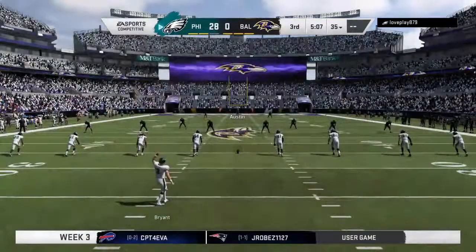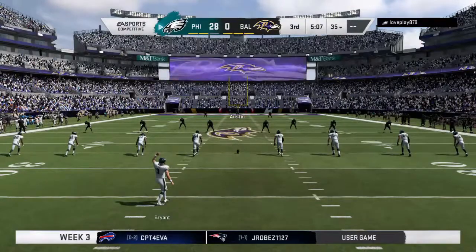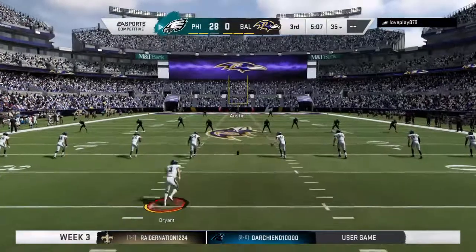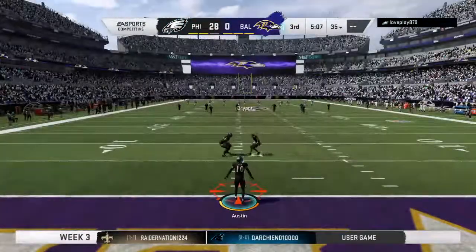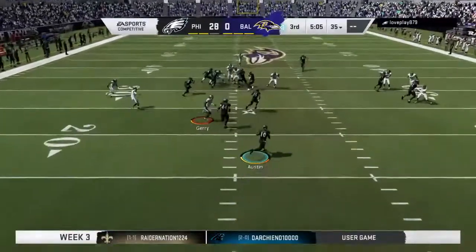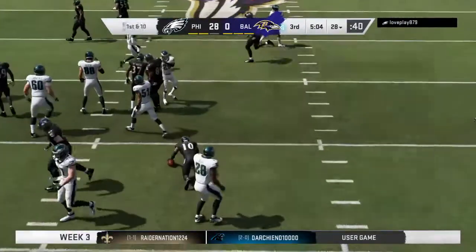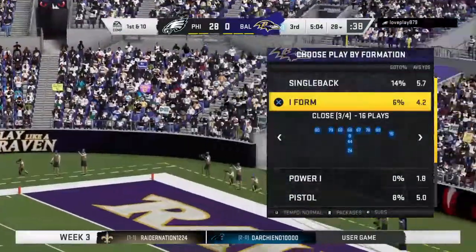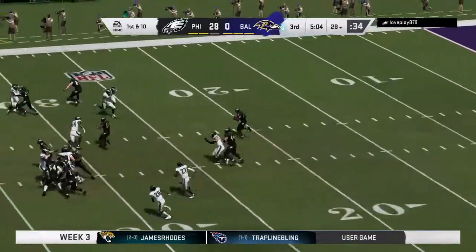Matt Bryant set to kick off. So they'll get another shot on offense following that pick-6. And now the kick is away. This is fielded at the goal line. And he's up across the 25 and down at the 28-yard line. The Ravens take over, first and 10 at their own 28-yard line.